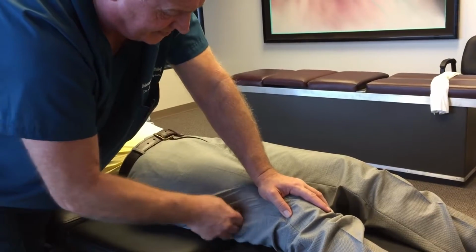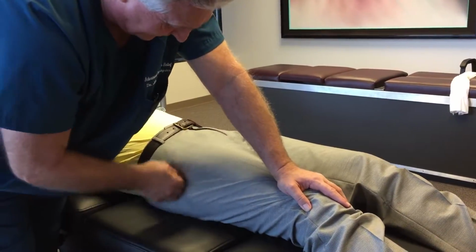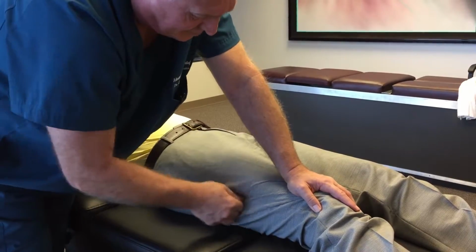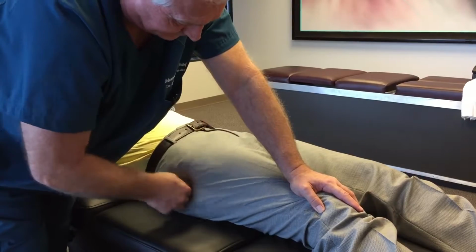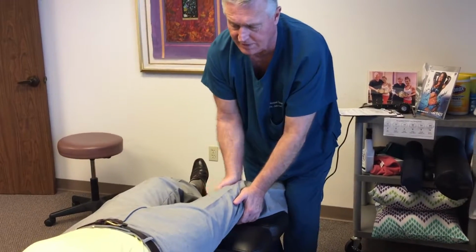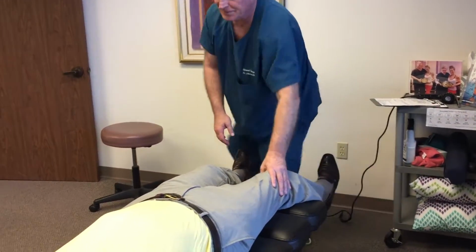This is kind of tender, isn't it? Mm-hmm. You'll feel a lot better when it quits hurting. This is not a comfortable treatment, but it's very effective. Good. Now I'm also going to adjust his knee and his hip here. Just let this go limp. There you go. Oh, I know you felt that. Oh my God. Bet you never felt that before.